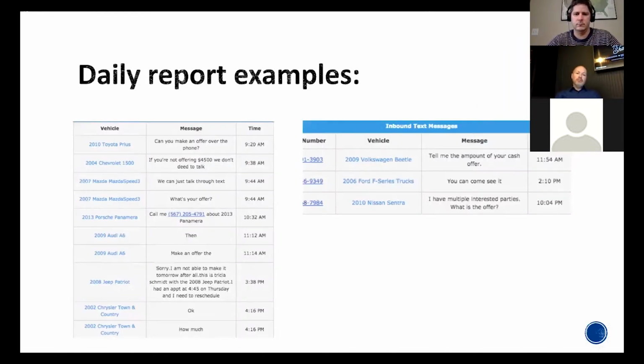Here's some examples of a daily report that I grabbed today. So the first one says, "Can you make an offer over the phone?" Again, would the offer template that we just discussed be applicable? And would it be natural for the consumer to receive the template that we've already created? The next one, "If you're not offering $4,500, we don't need to talk."